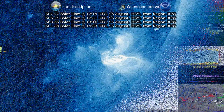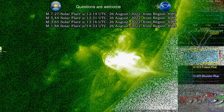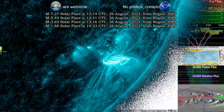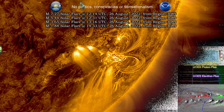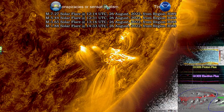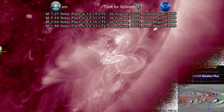So you end up with a higher amount of energy at the surface of the sun and a lower amount of energy away from the sun. And as you can see, a lot of the activity that's happening is actually above it, at the upper portions. And I think that's why we're seeing a lot of this energy from 3088 not outdoing 3089.